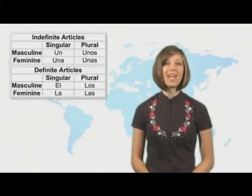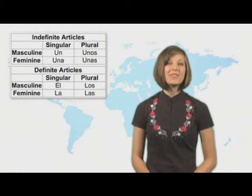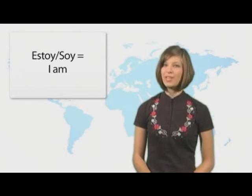Vale, in the last lesson, you learned a lot of food vocabulary and articles, how to say a, an, and the. You've also learned how to say I am, estoy, and soy, you are, está or es, and I want, quiero. But there are thousands of verbs out there, and you need to learn how to use all of them. In Spanish, there are 3 different types of verbs. Verbs that end in AR, ER, or IR.